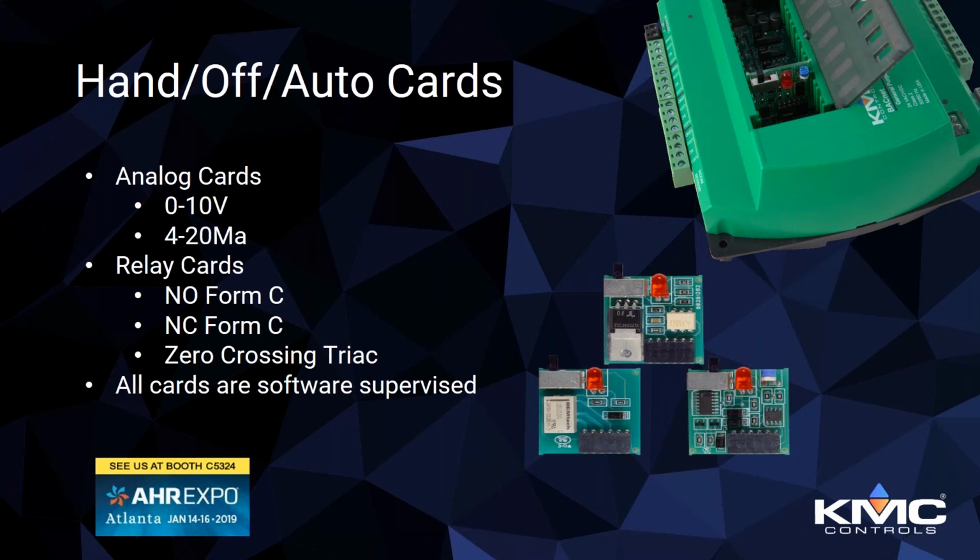They are hot swappable. As you can see up in the top right, you're able to open up the front panel, and while this controller is fully powered and everything's going, you can swap these cards out. You could literally pull that right out, put in a different card, and be off to the races.